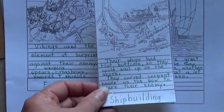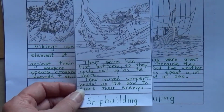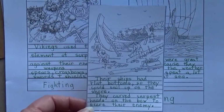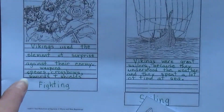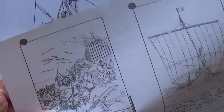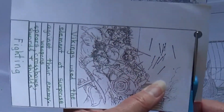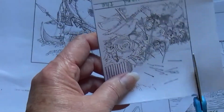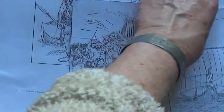Yesterday we did the shipbuilding. If you have to go back, that video's out there still too. Pause it, copy, get the book all written down. And then you can cut out all the pieces and put it together. When you lay them on top of each other, you'll notice that they are a little bit different in length, so they will stagger on top of each other. And then you just staple them at the top. And glue it down into your lap book. Position it where you want it to go.